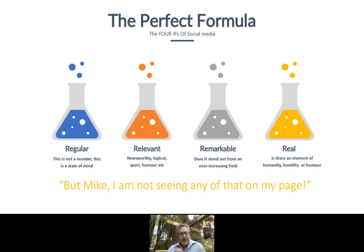So, for example, what's being shared at the moment? I would say one of the things that's really being shared at the moment is things that have to do with COVID, things that have to do with the government state of mind. Look at where we are right now. The next thing is, is it remarkable? Now, the word remarkable means able to remark. I'm able to remark about that. That's where the word remarkable comes from. So you're looking for content that people really do want to share.